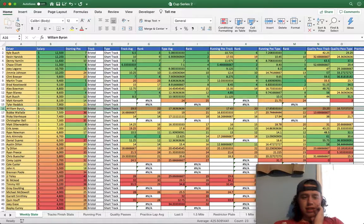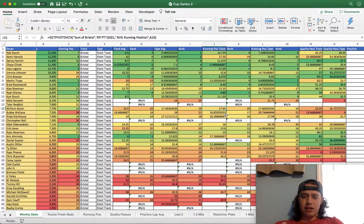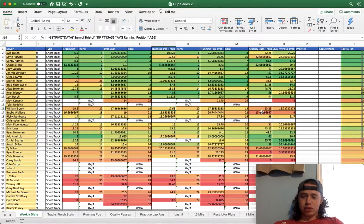All right, William Byron at 7,700 starts 13th. Another one I'm just not super excited to play. He just hasn't been good at Bristol over the past 2 years. 19.5 average finish at Bristol, that ranks 22nd. 17.36 average running position, which ranks 19th. 17.65 average finish at short tracks, and 17.65 average running position, which ranks 20th. 17.85 average running position at short tracks, which ranks 18th.